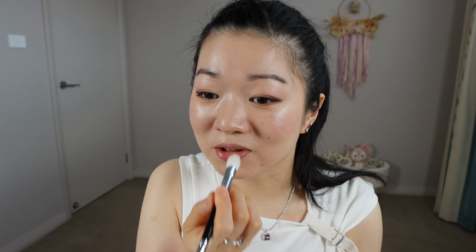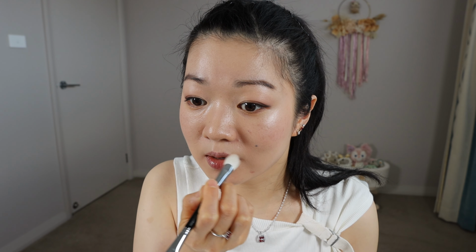I want to apply a little bit on the Cupid's bow here. Oh, definitely works better with the fingers. If you want a more intense look, fingers is definitely the way to go. I'm going to try a little bit of finger on the cheek as well. Highlight just makes me so happy.